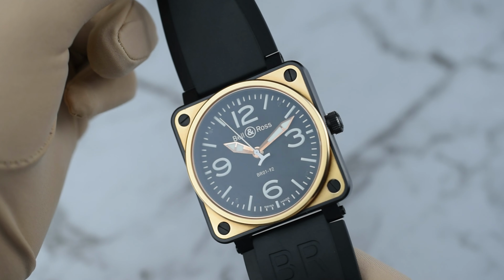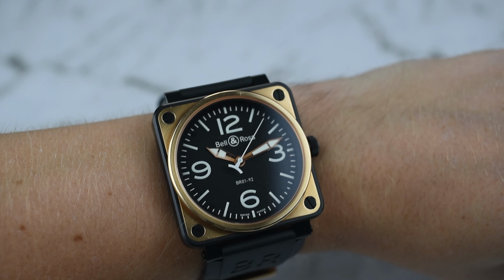I can't pull it off. I'm not big enough. I have a 6.5-inch wrist. 47 millimeters just looks like it's wearing me. But for some of those bigger guys out there who want a precious metal but also modern watch on their wrist, don't go past this Bell & Ross.